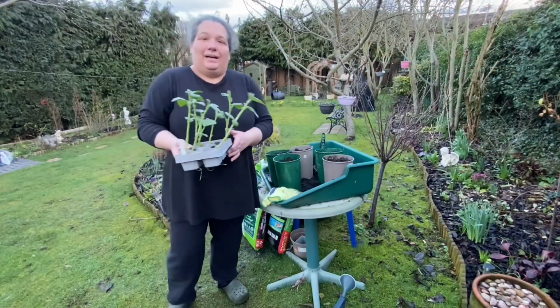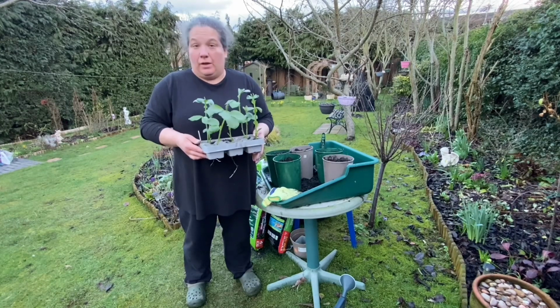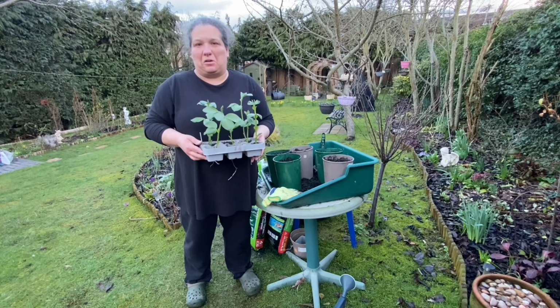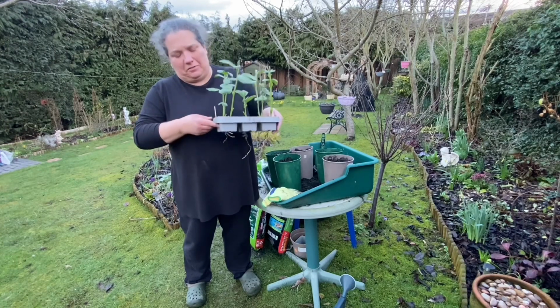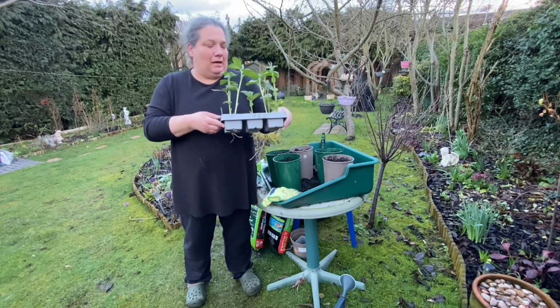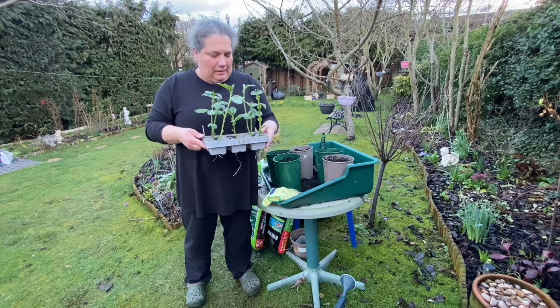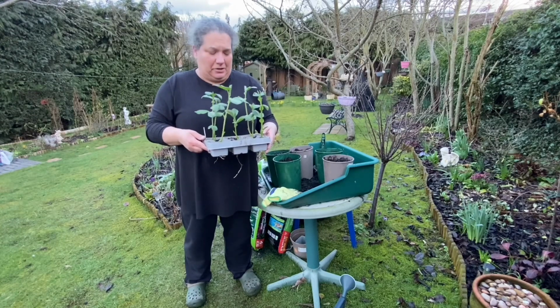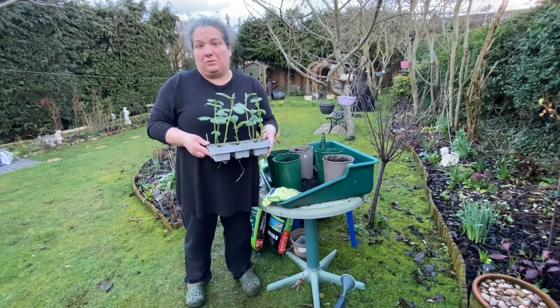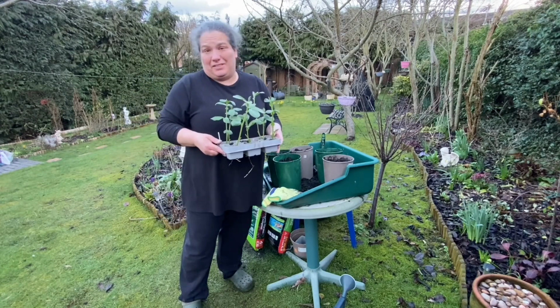Hey, I'm so upset. Look at what I've done. Now remember, those were standing in a tray with some stone. And this is what I've discovered. All the roots have come out. I'm so upset because I've probably killed them. Jeff very kindly commented that broad beans don't like their roots disturbed. So I'm going to have to disturb them.